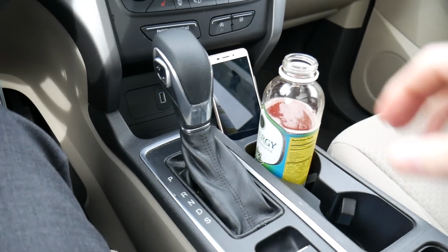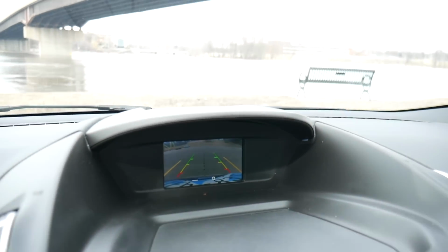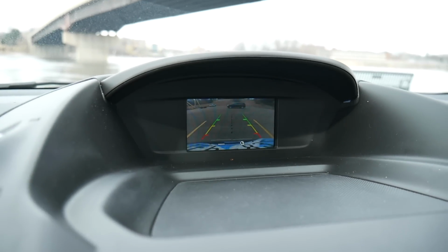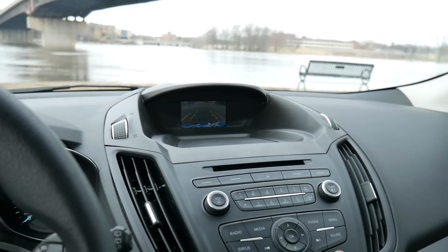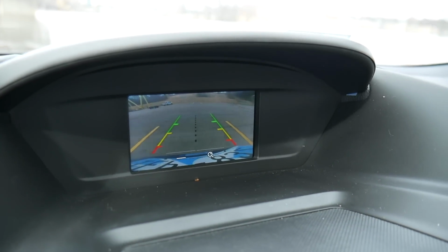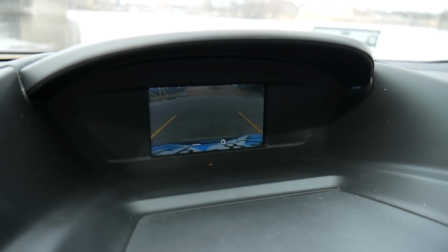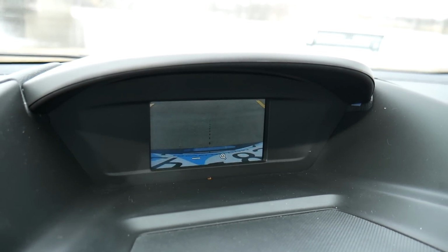I also want to point out though that when you shift that gear shift into reverse, you do get a rear view camera up here on the dash. It's kind of small, but the resolution is nice, and you do get some guides. That's that red, yellow, and green you see right there to sort of guide you when you're reversing the vehicle. And this is small, but you can still see it from fairly far away because the resolution is so good. There's also a zoom feature. You see this little icon down here, this magnifying glass? When you press the corresponding button right here, the camera zooms in so you can see what's directly behind the vehicle, which is pretty useful.